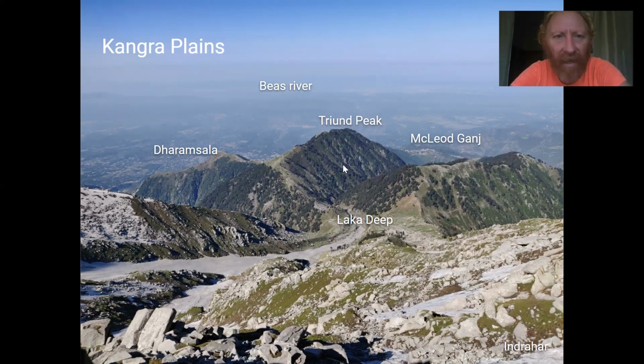His Holiness is staying down there in the plains. You have Dharamsala. Here you can actually see the Beas River, a huge river here that flows all the way from Manali, the Kullu side. And then here the famous Triund Peak, which is a famous hiking destination.